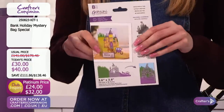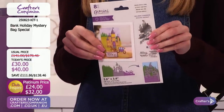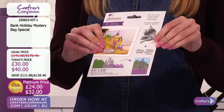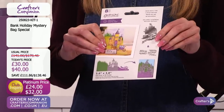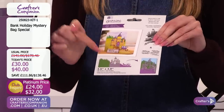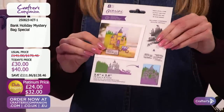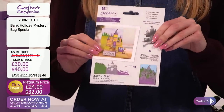Next up, perhaps you're into your concept cards. Well, we have got the most incredible set of stamps and dies included as part of our Once Upon a Time. This is all about creating those zigzag fold cards. So you've got the three separate scenes, which you can layer together on your zigzag fold cards to get that really nice dimensional finished effect on those.